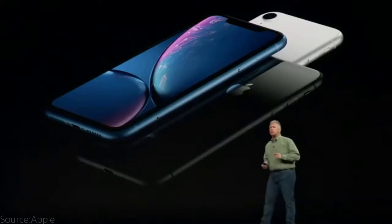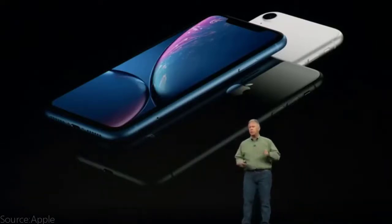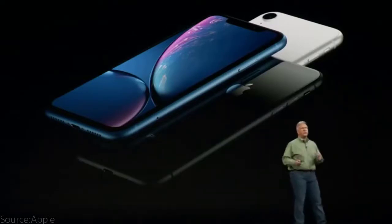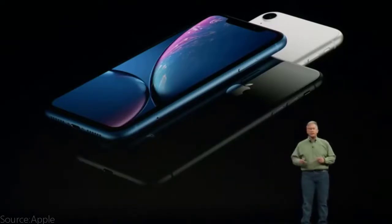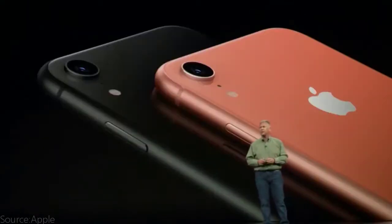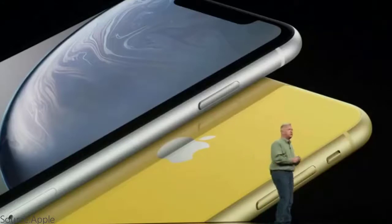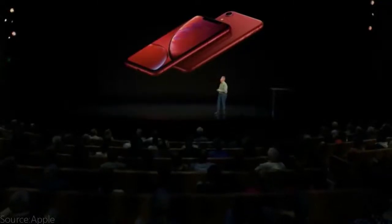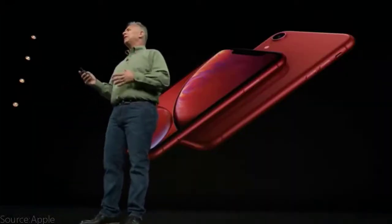the iPhone XR. It's made from a 7000 series aerospace-grade aluminum and has more durable glass. It is absolutely stunning. It comes in incredible new finishes: white, black, blue, coral, yellow, each beautifully designed with that aluminum finish. There's even an incredible product red one as well, and it is beautiful. All of these are protected from dust and liquids to IP67.